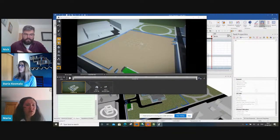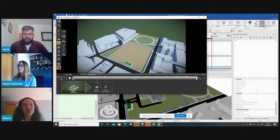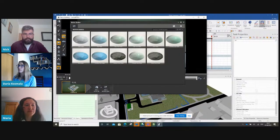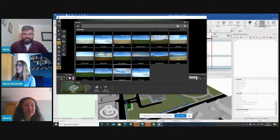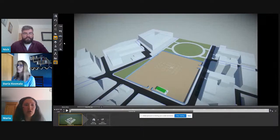So the first thing I want you to focus on is the terrain. It depends, like if it's a water project, that's amazing. You can add the water with all effects, and it's going to be like here. We don't have that, so I'm not going to demonstrate that, but you can adjust your terrain manually, or you can load a pre-existing one. So if it's like a town, just use a simple terrain. Also, you can adjust the height.